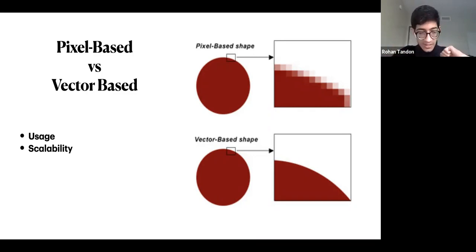Pixel-based is good for, let's say, something you want to post on Instagram or Facebook. With vector-based, you can scale an image to a billboard. You can scale the image to as small as a business card, but as big as a giant poster, and it would not lose any quality or pixels, because it's a vector-based image. And hopefully this image gives you an idea of what I'm trying to say.